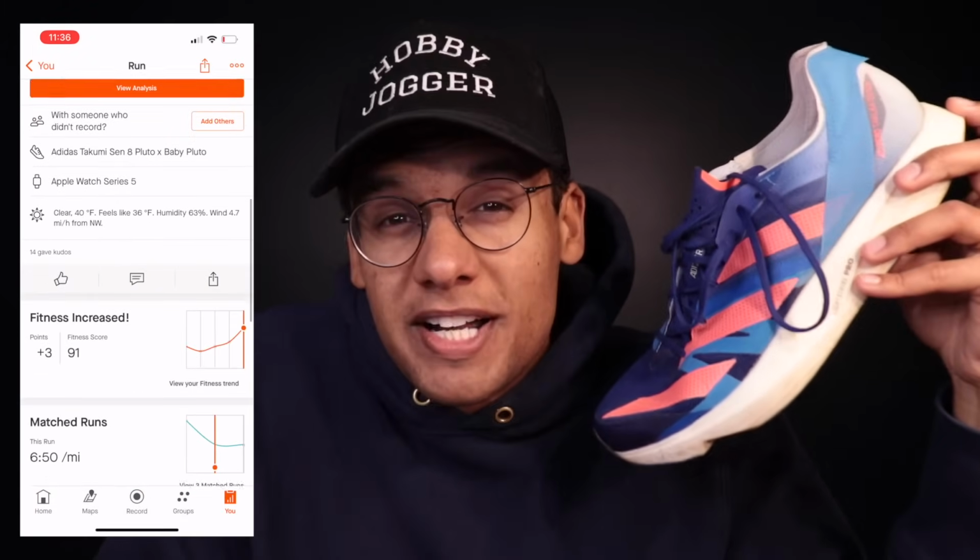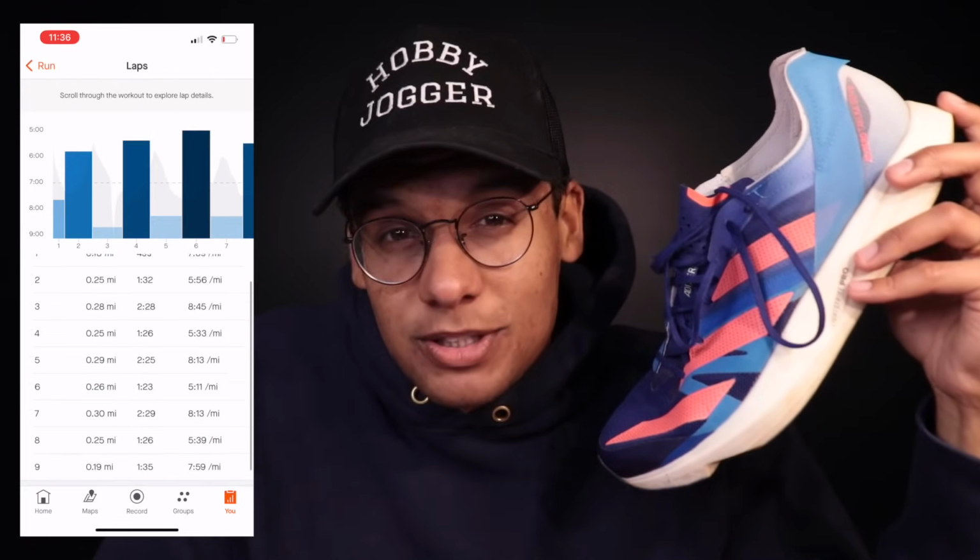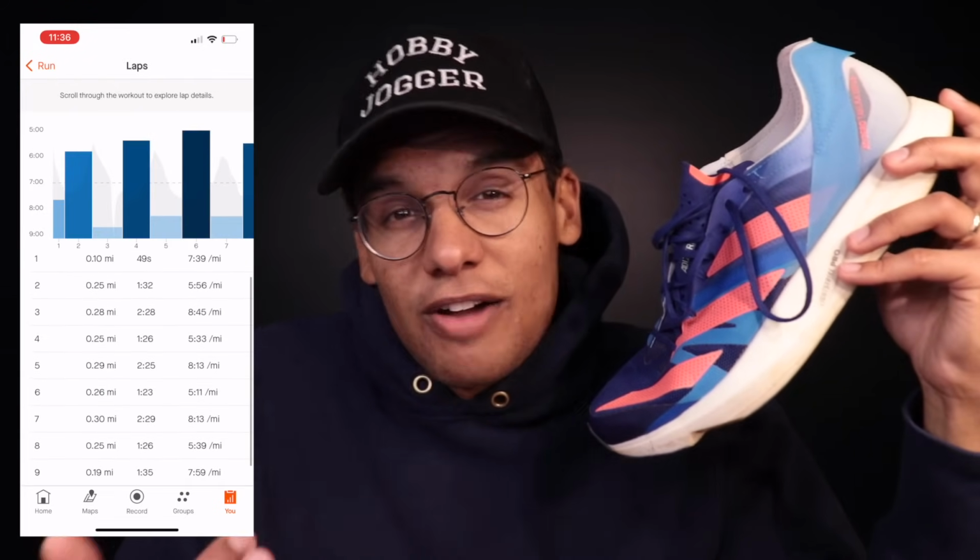I progressed it pretty nicely. I hit a 5:11 on my third rep, and then lost focus a little bit on that last rep there. I hit a 5:40 something, I believe. So great shoe, but you really do need to be running with good form.